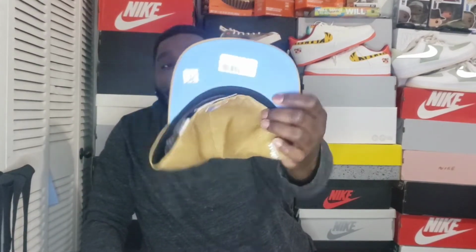I keep these on for the next one. I don't know. We gonna keep the other one on. But yeah, that baby blue under the brim. Like I said, it's a dope hat. Mitchell and Ness. Shout out to Liz for the plug.